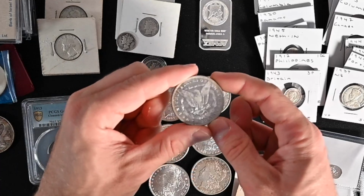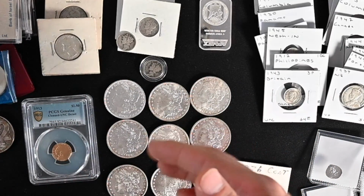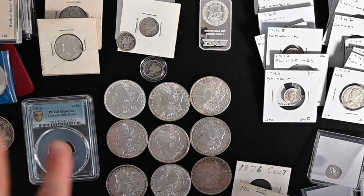So a lot of people who don't collect clean coins will still collect these kind of coins that are cleaned, but you know, a really, really long time ago. So that's what we've got.